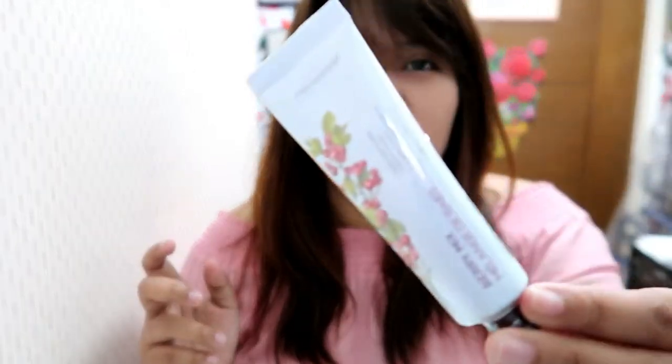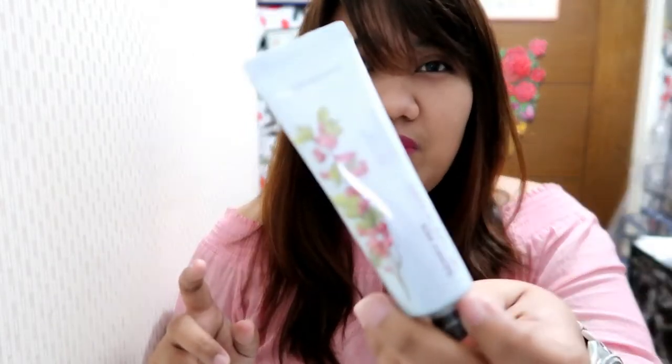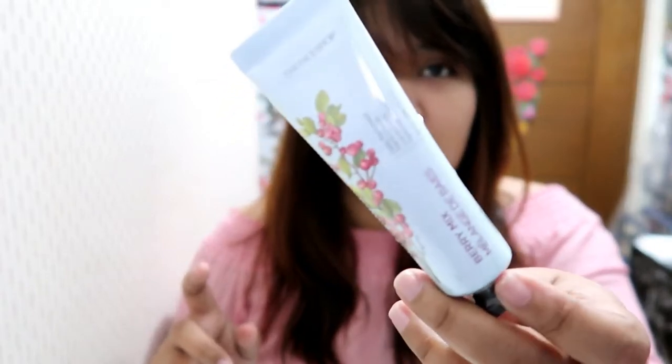Nakakalambot siya ng kamay. May ibang hand creams na malalabnaw, hindi siya effective. Pero ito, nakakalambot siya ng kamay. So, I'm using this. And, mabango siya. So, sobrang bango niya. Iwan ko to sa all face. Tapos, nginat-ngat ng daga. So, ayun.